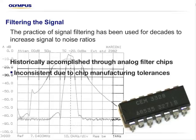There are some problems, though, with this analog filter technology. One is that the resulting signal will be inconsistent, and only minorly inconsistent, but it can be inconsistent instrument to instrument, because these are physical chips that are manufactured and they all have tolerances. So what this means is that you could line up 3 flaw detectors, you could feed the exact same inspection signal into those flaw detectors, and you may see a slightly different waveform, or A-scan, on each one of the flaw detectors, because it's being passed through this filter that's not necessarily identical across those 3 instruments.